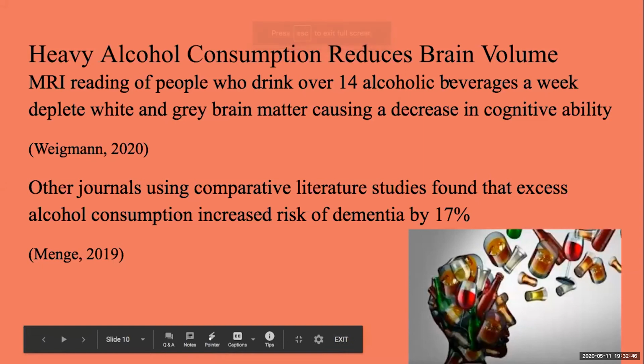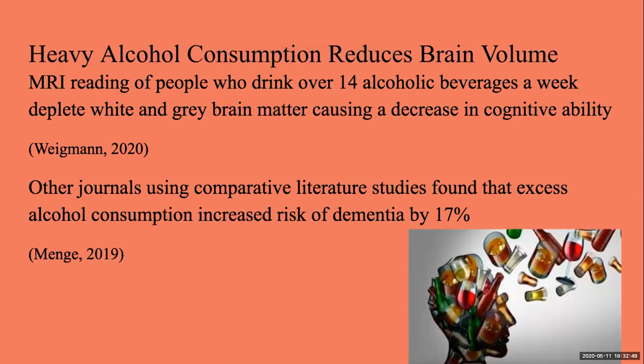Alrighty. So other studies were showing that you should reduce your alcohol intake. These studies were really interesting because they were doing MRI scans of people's brains, and it showed that an excess amount of alcohol intake depletes your white and gray matter, causing a decrease in cognition. And other journals that were comparatives were, sorry, that bar keeps on blocking me and changing. That has all of your guys' faces and names on it. Other journals using comparative literature studies found that excess alcohol consumption increased risks of dementia by 17%.